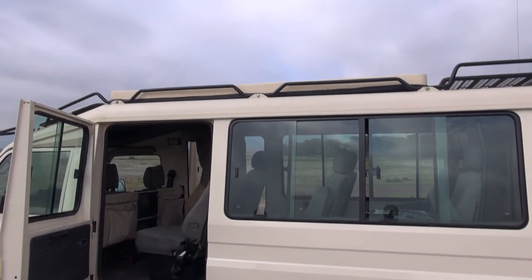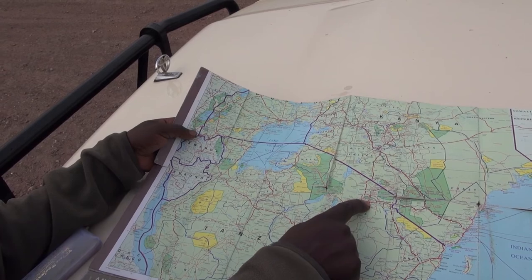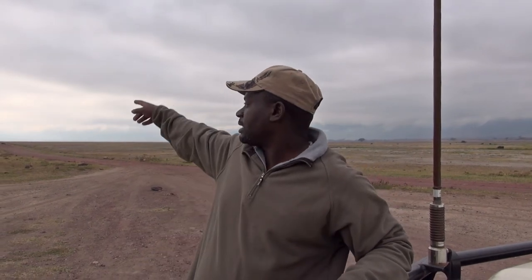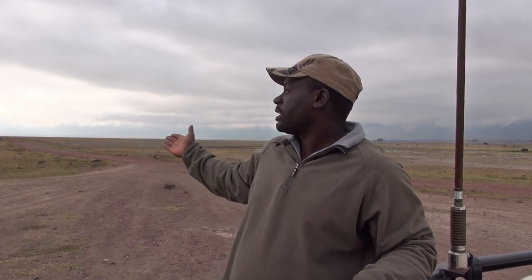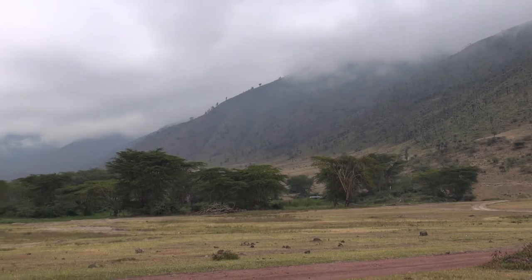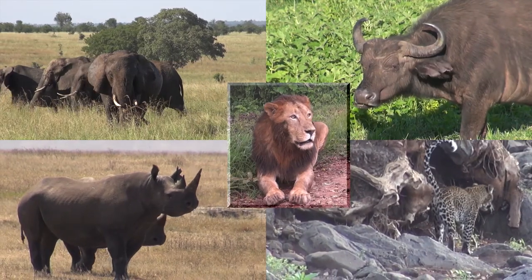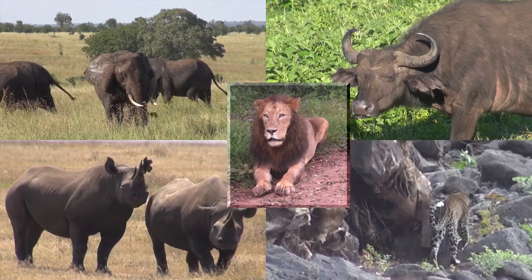Our guide Frank opens our sunroof so we can stand in the jeep. So this is a map of East Africa, 610 meters. Diameter, this is 18 kilometers to 19, and down here is 304 square kilometers. So today here in the Ngorongoro Crater, we have more than 25,000 wildlife. All the big five can be seen here, but the giraffe and impala are absent.